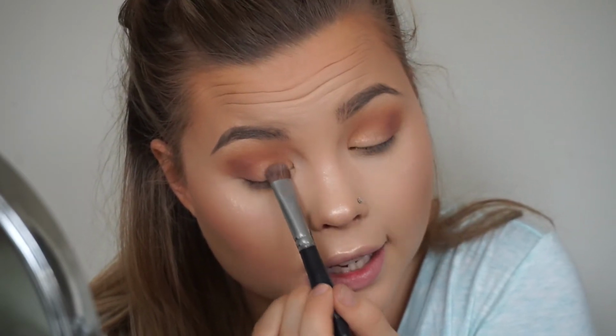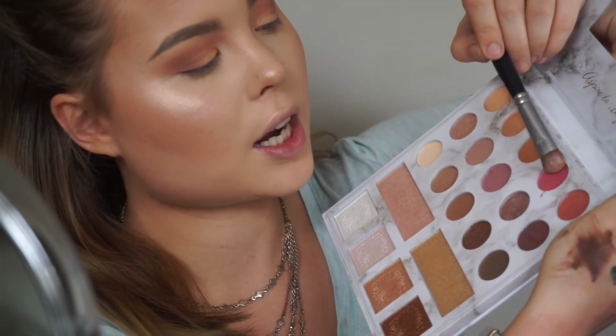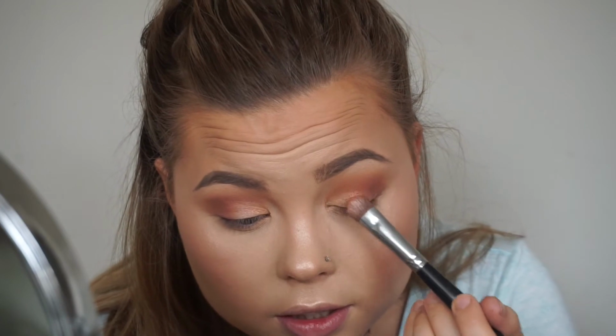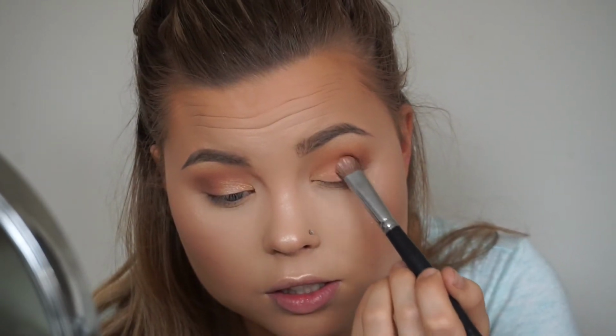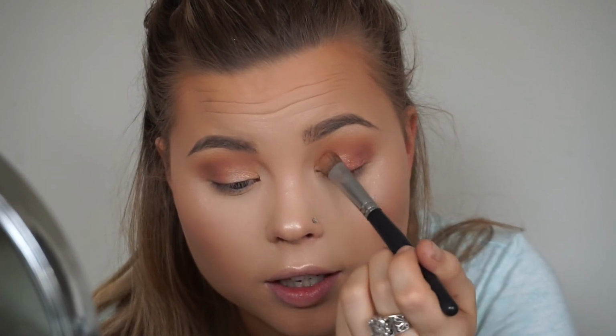I'm not looking at doing any cut crease action. I just want to get the shadows on there and make it really blended and glam. That's gorgeous. Okay, so then let's take the pink shade, or should we start with the orange? We should probably do the orange next. So grab a little bit of the orange, pop that on the center. Oh, yes. Oh my god, so much yes. So pop that in the center and then pull it over to the outer corner and blend it into the front of the lid.